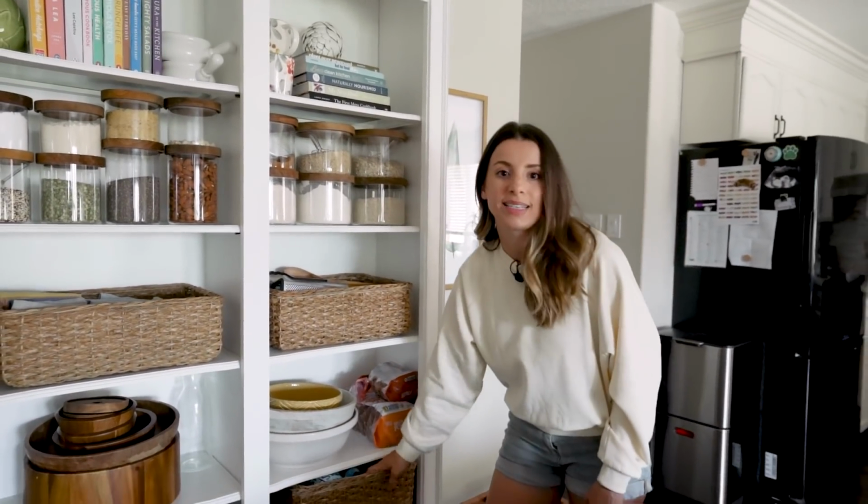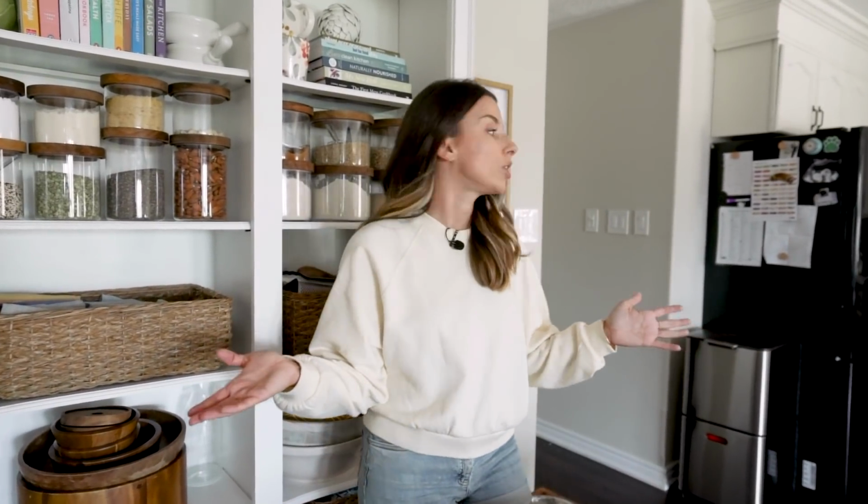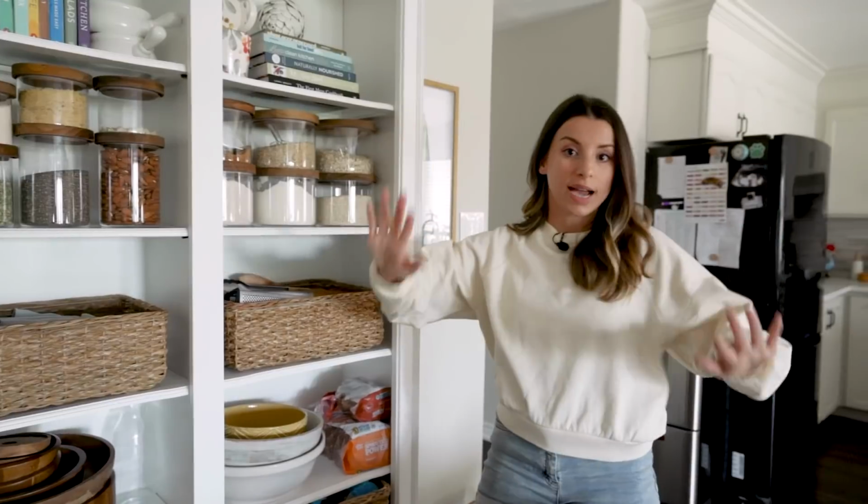We have snacks in these bins. This is baking stuff. Just can never have too much storage. So that is basically the dining room.